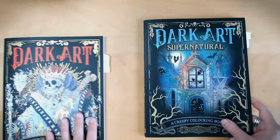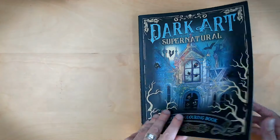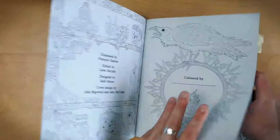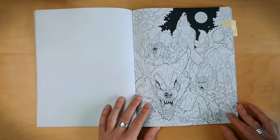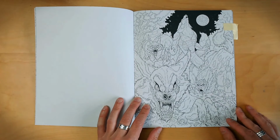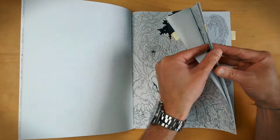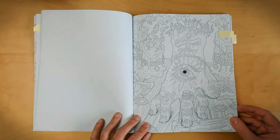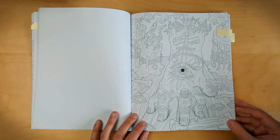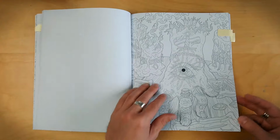The next one is the Supernatural. Again, standard, exactly the same. This will be good for coming up to the Halloween season, won't it? Loads of werewolves. Next one. Yo, look at that. Like some witch's severed hands or a gypsy or something, I don't know, but cursed hand coming to get you. Love it.